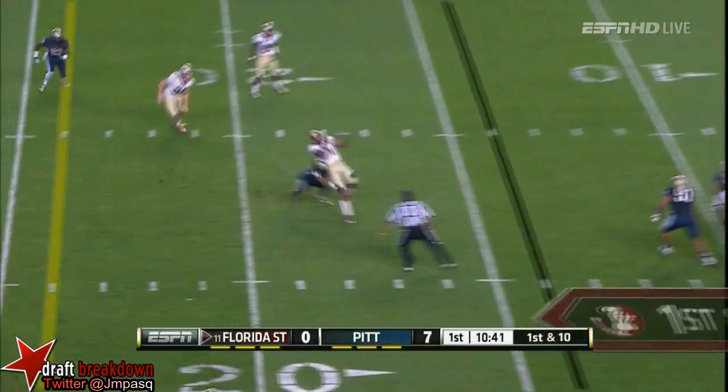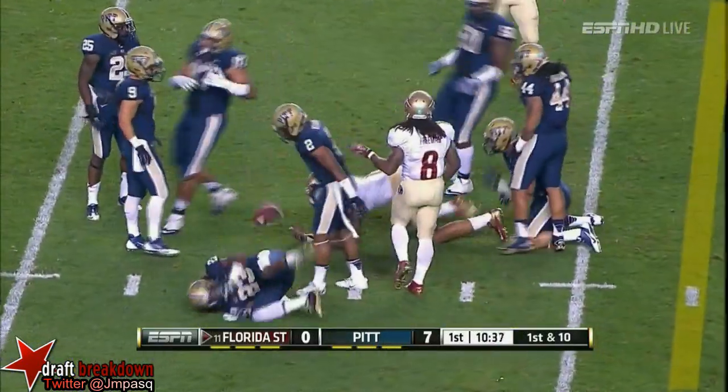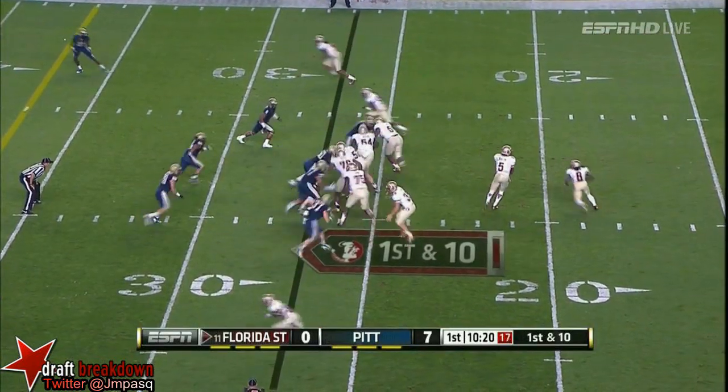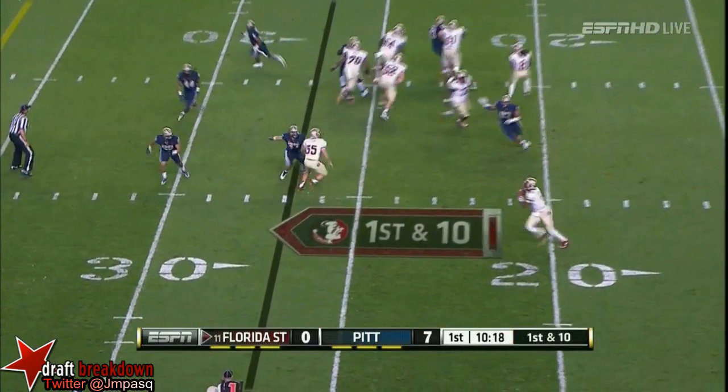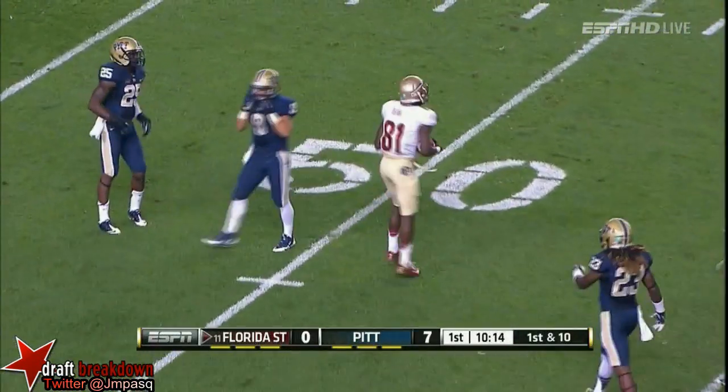Winston's first pass is complete. It's to Kelvin Benjamin. Benjamin, the big fella, is going to have a first down across the 25. Freshman quarterback out. Winston rolling, firing into the middle of the field. He's 2 for 2. That's Kenny Shaw.